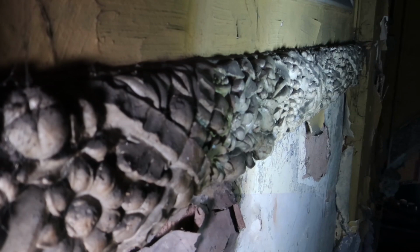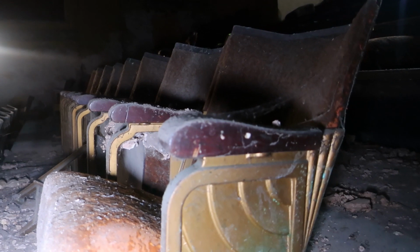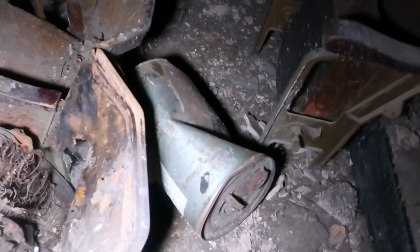It's cool. I don't know how many people have done the planning. You see how ornate everything is. So much work going into this. It's such a shame it's just been left. Well, I believe it is early 1900s. I bet this was absolutely stunning. What was that? Oil drum, looks like. Some of these seats look slightly burnt.